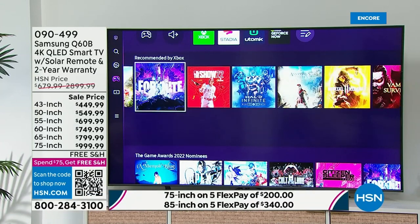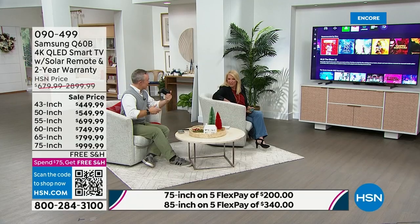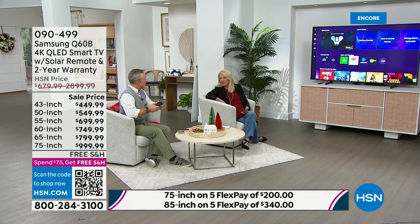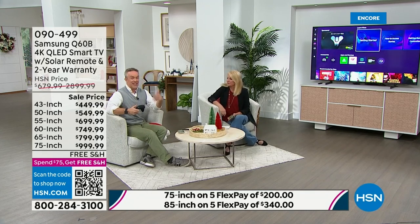Flight Simulator, Forza Horizon. So you just need the handset? Yep, you can just use the handset. Get out of here. And then you download the games and you might have a pass to play different games and all that. But that is where this TV has evolved.